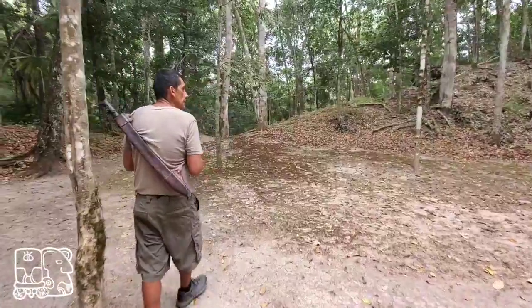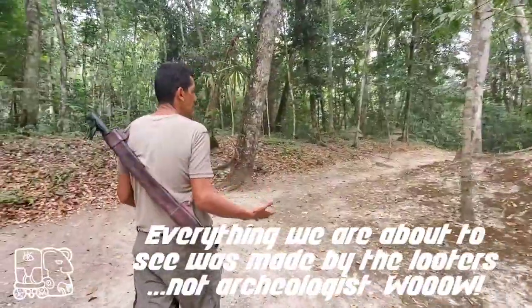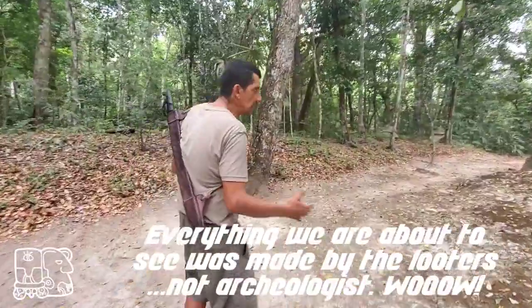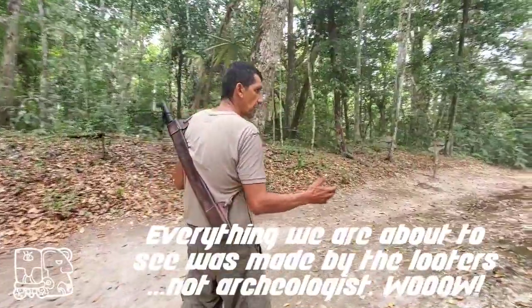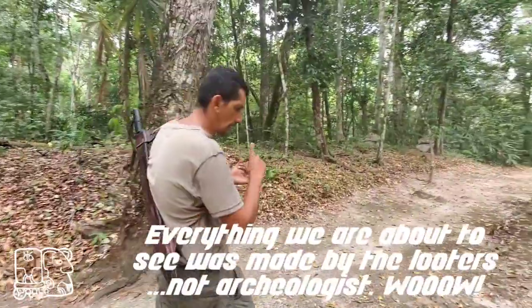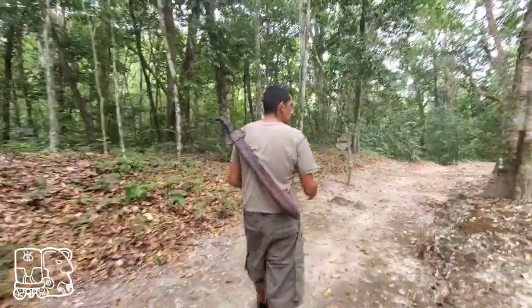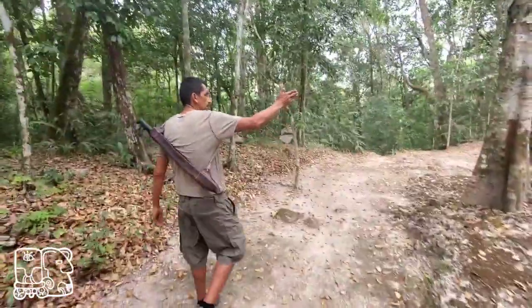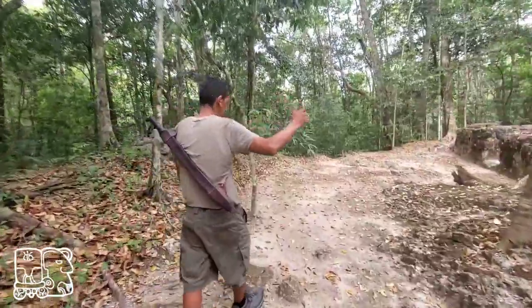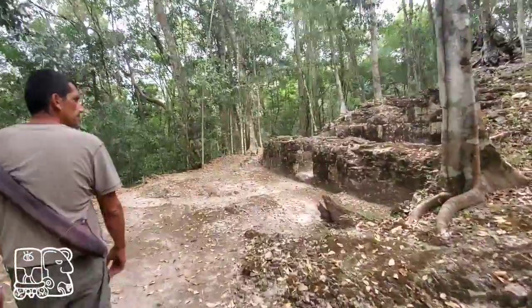Again, we're going to see here how the looters managed to work so freely that they extracted buildings, as we've seen in Nakbe, in Guacna, and now we're here at La Florida. This is all the work of the looters. This is how much time they had in their hands.